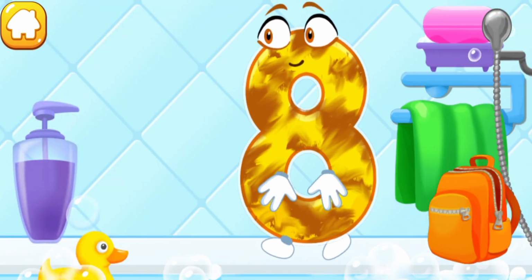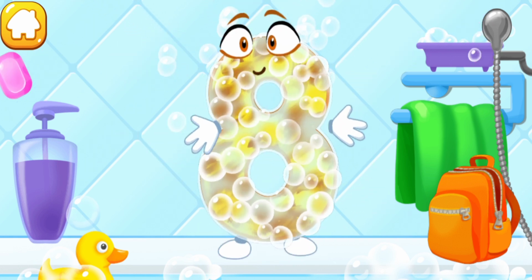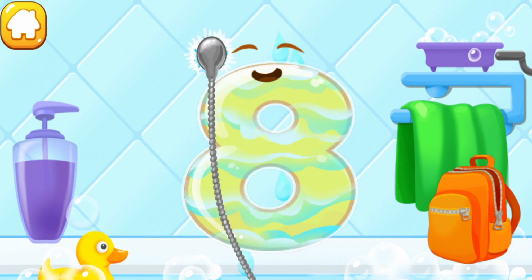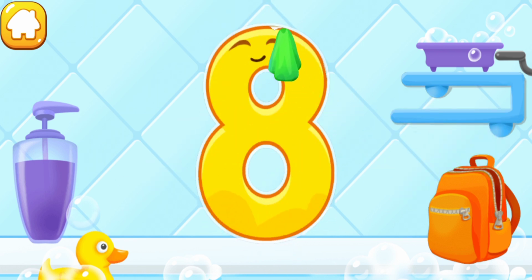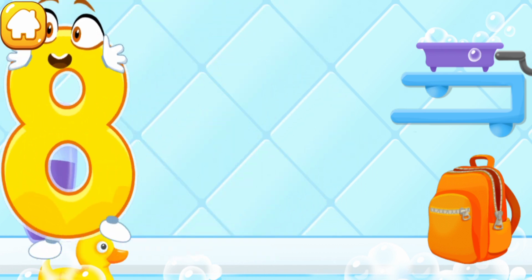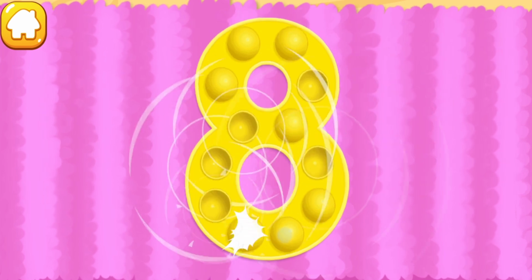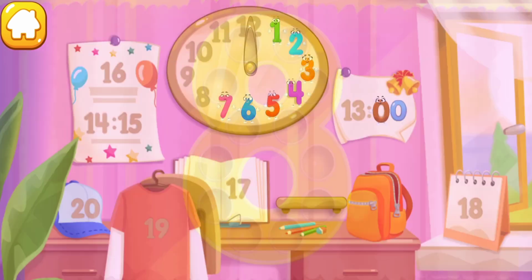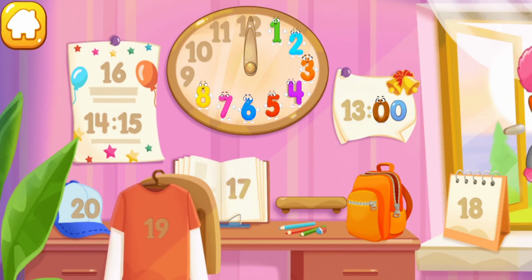Wash the number 8. First, apply soap on a number. Wash away the soap with water. Wipe the figure with a towel. Beautiful! Tap on the bubbles. Keep it up. Put the number 8 in its place. Thanks!